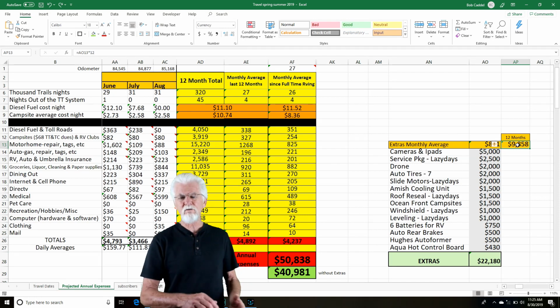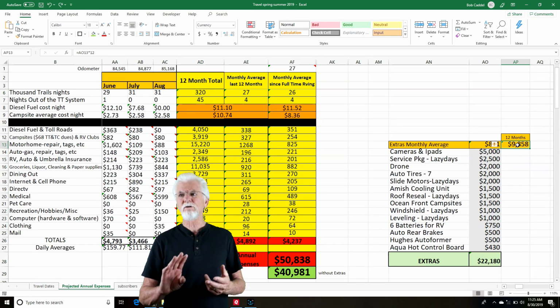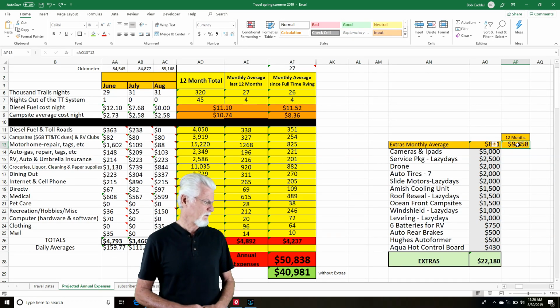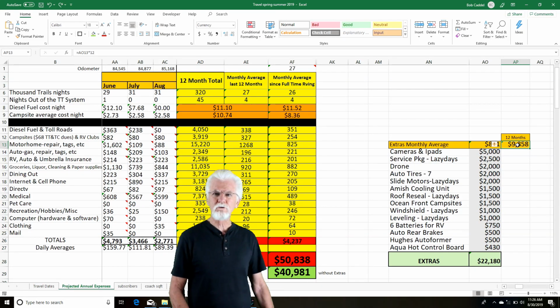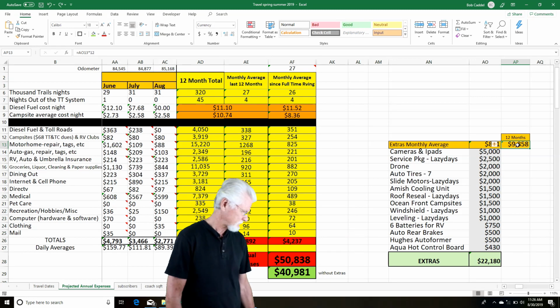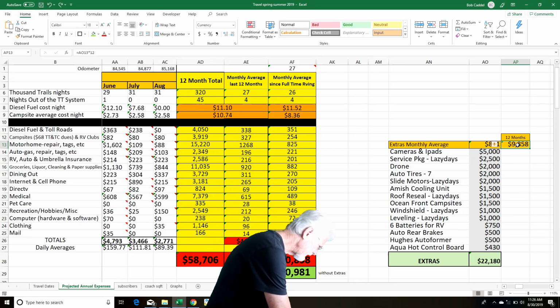That gets us right down around that $40,000 number, which, I mean, everybody's going to have emergencies. You're going to have stuff. And you may have your hobbies and your things that you spend money on. If you're going charter fishing or golfing all the time, you may have some of those same kind of things. But just know that there's some extra stuff in here. That there's some fat in there, in other words. So that pretty much covers it.